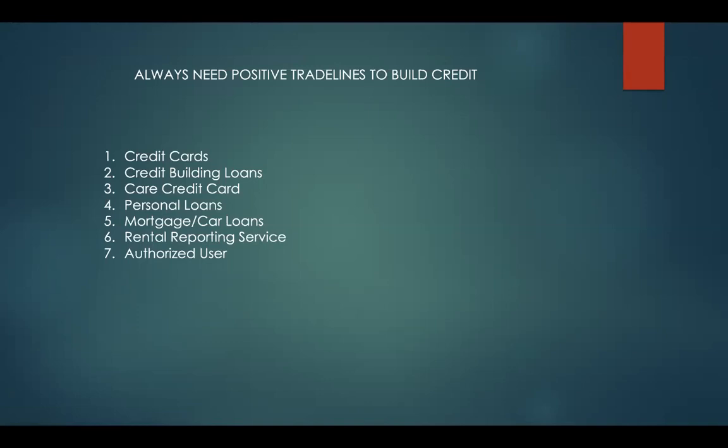Then you've got personal loans, mortgage, car loans. There are also rental reporting services out here. Guys, listen, if you're paying rent and you're not using your rent to increase your credit scores, you are missing out. Okay. And also authorized users.